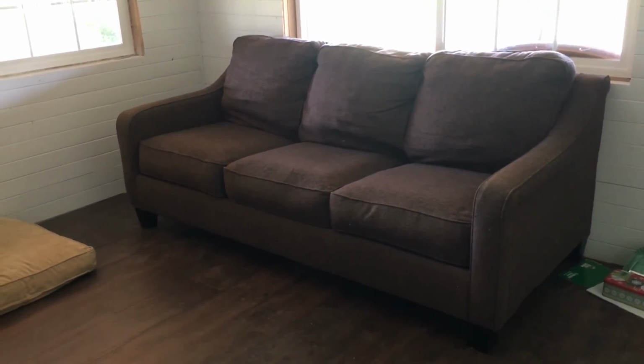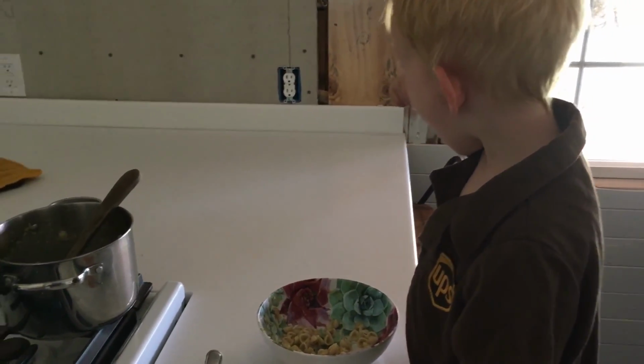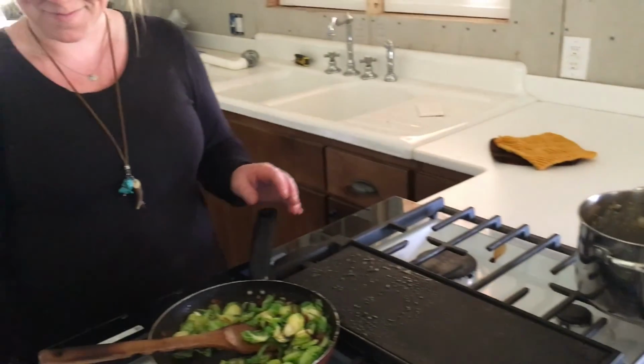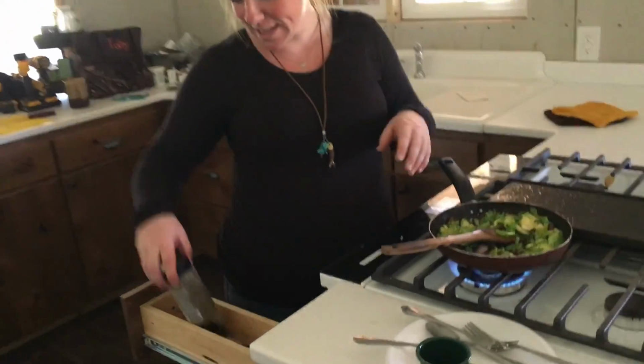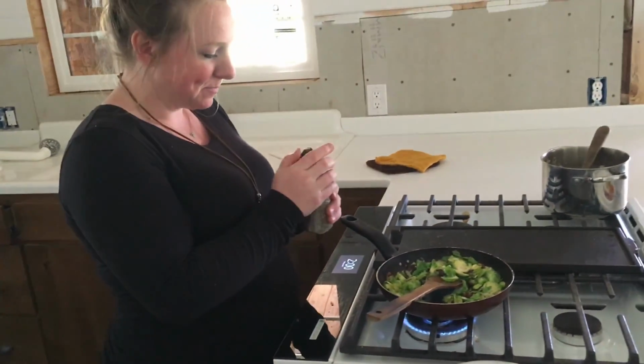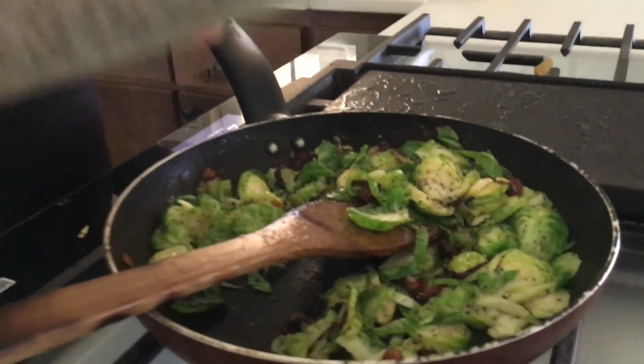What's this? Kabam! Our couch is in the house now. I'm sitting on a couch in our house and I love it. I'm so excited. Hey buddy, you eating lunch? Hi. Look here, I'm pulling my spices out of my little spice truck. Isn't that cool? I've had a smile on my face all day.